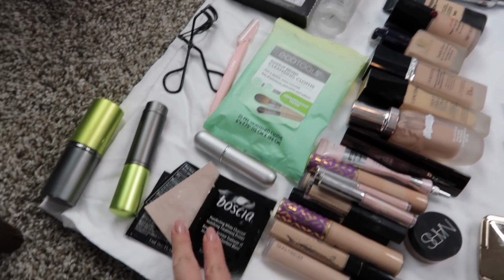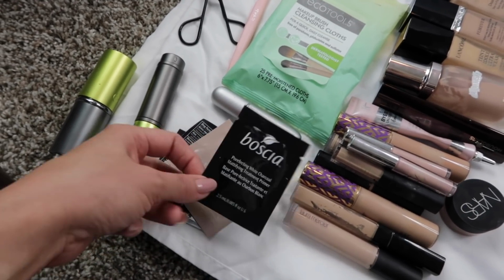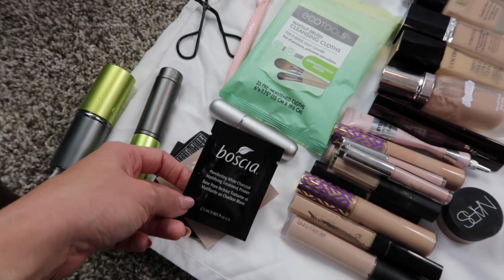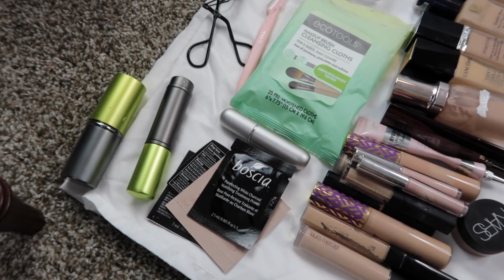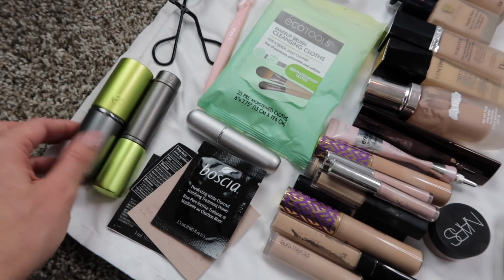Anyways, I like to keep packets like this of samples that I get in different boxes and things. Like when I order something from Sephora, I like to get different samples that I can use for travel, so I kept all of these to use for that. I'm going to put them in my drawer that I keep all of my samples and travel size products in my bathroom.